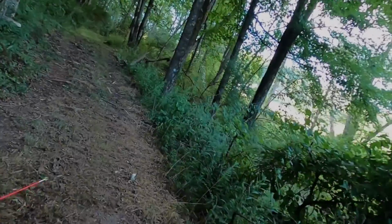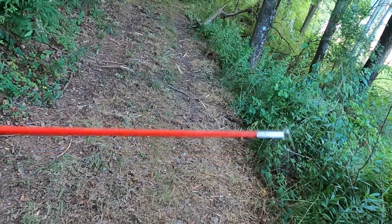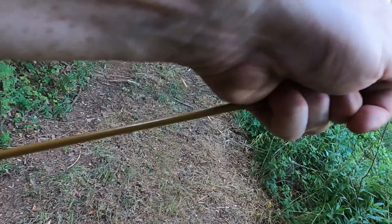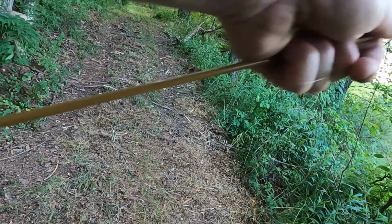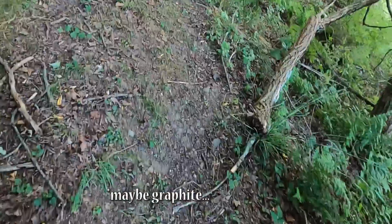So, all right, let's get to the creek. As we walk to the creek, here's what I'm using. This is the end of a telescopic cane pole. Someone gave it to me. It's not a real bamboo cane pole. It's plastic, but I just took the end off of it.